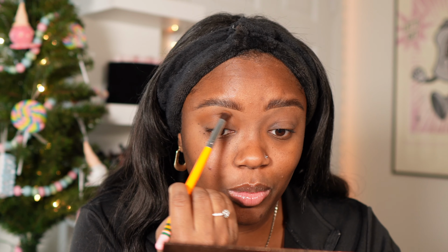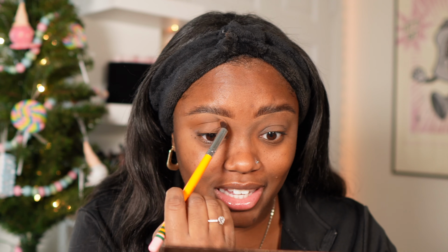It's actually a really pretty color. And I'm just taking a light hand because it is a cream to powder shade, so I don't want to go too ham with my brush. It's definitely working and blending out very nicely. Very shocked. I did go in with a very light hand.